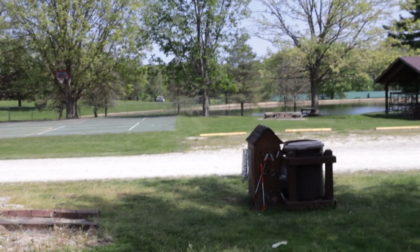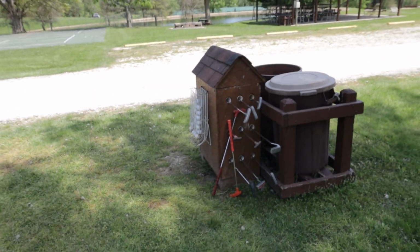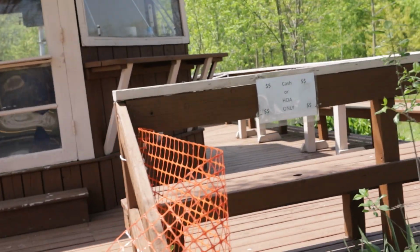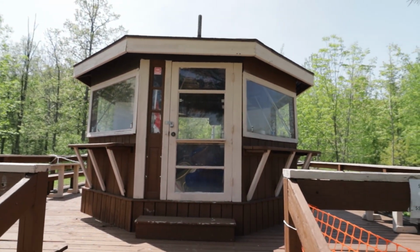So the putters and the balls, easy access right there for mini golf. Right by the first hole. I'm not sure what they call this. And I don't know what HOA is. Cash or HOA only. You can see there's a kitchen in there. Some giant bumblebees out here.